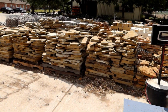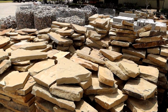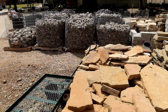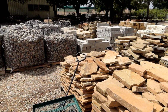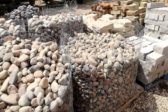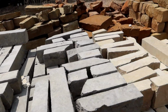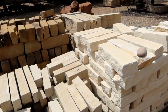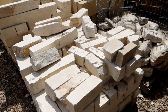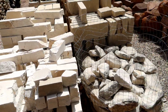But yeah, look at the flagstone. I wonder if this is where the people who had my house before I did got the flagstone they put in the backyard under the patio. I love having building options like this, looking at this kind of stuff, seeing what they've got. How pretty is that white stone? I think that's more limestone again. Can't blame them for having a lot of that. That's so natural around this area.